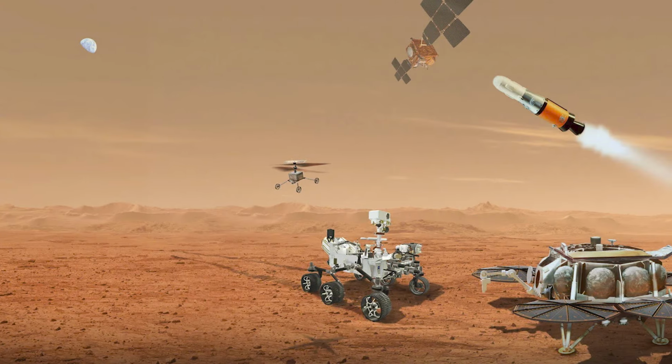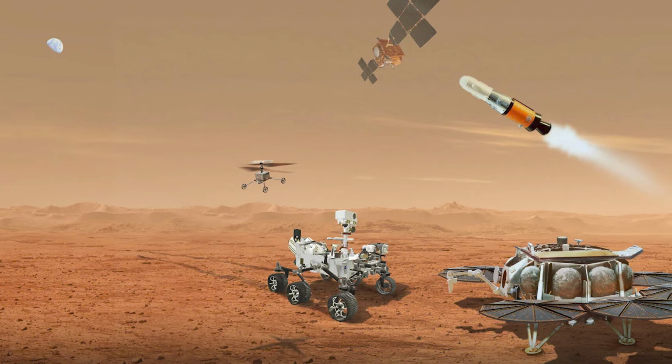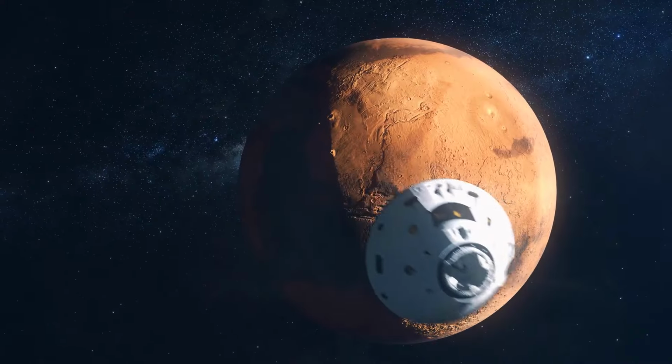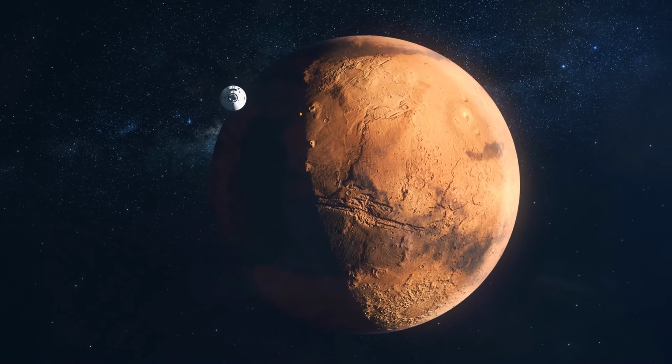The upcoming Mars Sample Return mission aims to bring back soil and rock samples from Mars for detailed study, which may answer the fundamental question of whether life ever existed on the red planet.